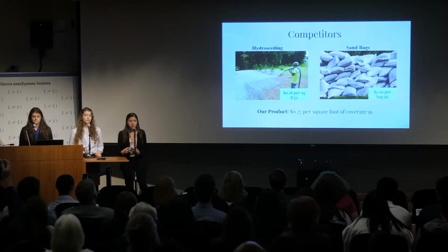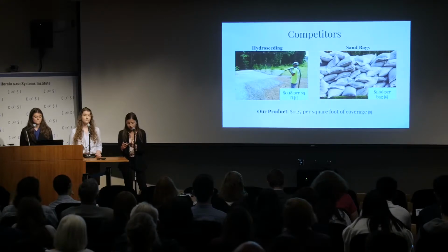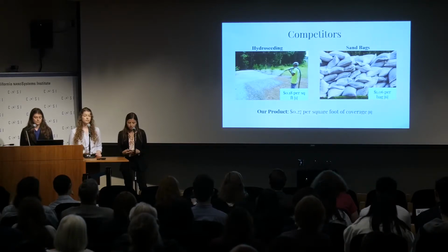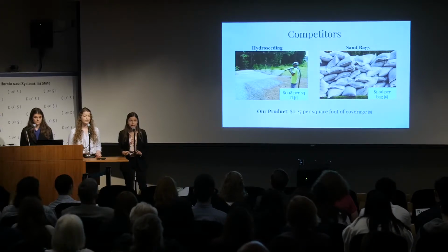There are only 2 competitors for our product. The first is sandbags, cost $1.06 per bag, plus the manual labor to fill them and then put them out. Sandbags do not prevent mudslides. All they do is divert the already existing mud flow. Our second competitor is hydroseeding, which costs about 18 cents per square foot of coverage. Hydroseeding plants seeds in the ground to promote fast plant growth. However, that takes up to a week to work, which makes it virtually obsolete in a time of true crisis. Our product is a bit more expensive, costing about 27 cents per square foot of coverage. However, it would be ready to use immediately, and it's overall more effective.